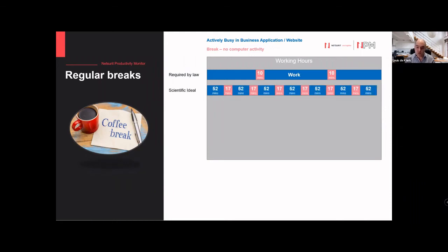And for information workers, computer users, if you like, the scientific ideal is that you work for 52 minutes and then take a 17-minute break. Now, that's a little bit hard to get your head around because it's not even numbers. And so the scientific community agrees that the practical idea is to work for 60 minutes and then break for 15. Now, that's the ideal.